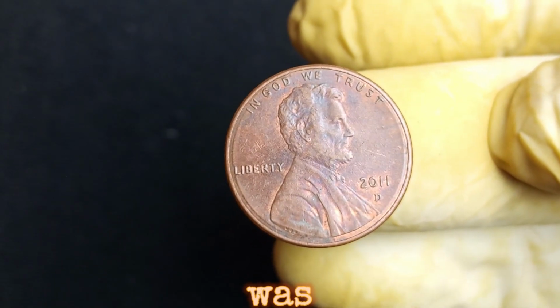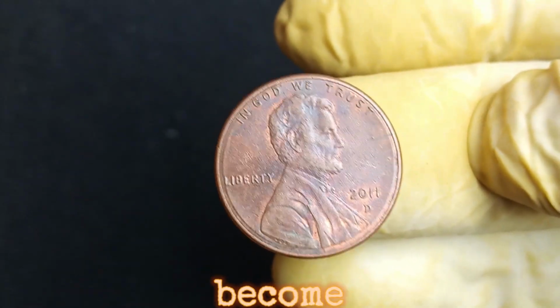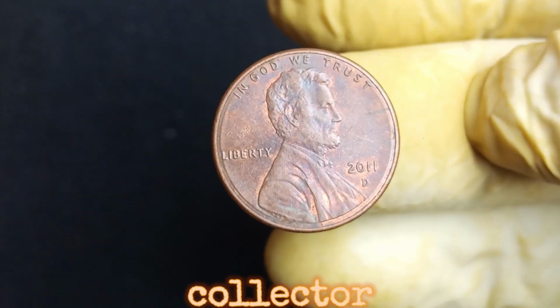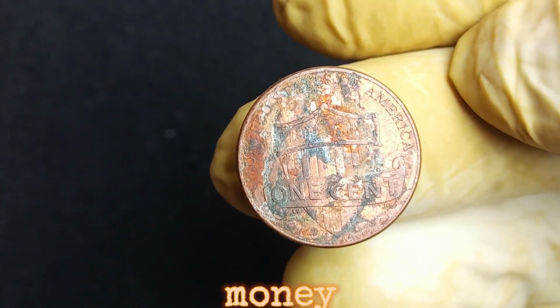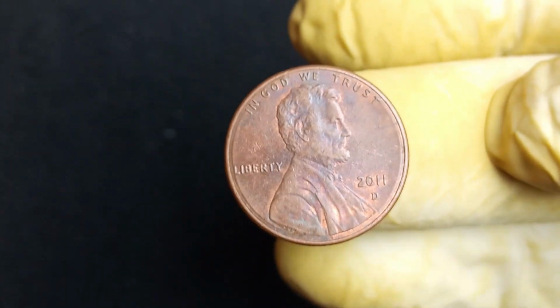This composition was introduced in 1982 to replace the nearly solid copper cents that had become too expensive to produce. While the modern zinc cents are still just 1 cent face value, the collector market often tells a completely different story. So what makes a 2011 Lincoln penny worth money? Let's break it down. First, condition is everything.